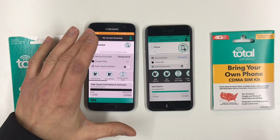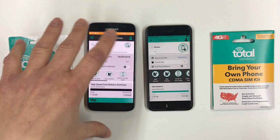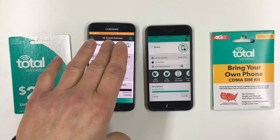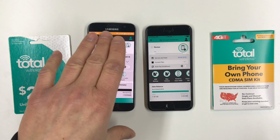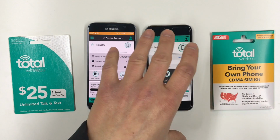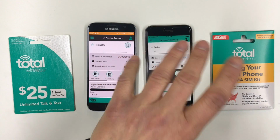Next up is cellular data, your internet connection. I was able to use cellular data on both phones. The data worked fine. On the Samsung Galaxy S7, I had to set up the APN beforehand. That was that one setup that I had to do I told you about. After I did that, data worked fine. iPhone 6S, no problems with the data. And I'll talk a little bit more about cellular data in a few minutes.